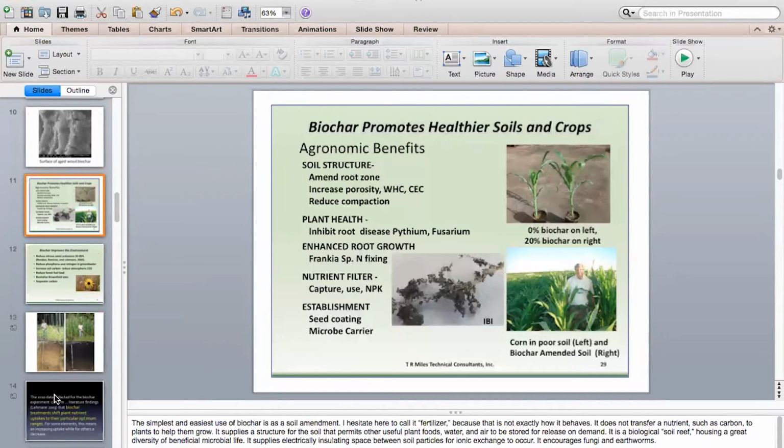And I don't think they are, and neither does Johannes Lehmann, who's the world's leading scientist on biochar. He actually puts carbon sequestration a distant third behind agronomic benefits and energy production. And the reason for that is he's done very careful studies, very close analysis and economic analysis of the value of increasing soil health for its own value, and finds that on an economic and environmental level it is even more important than carbon sequestration.